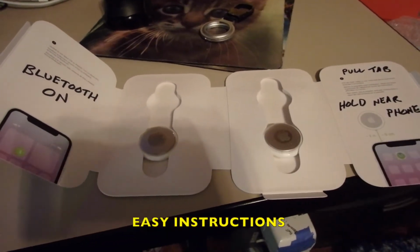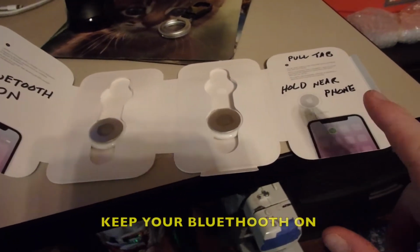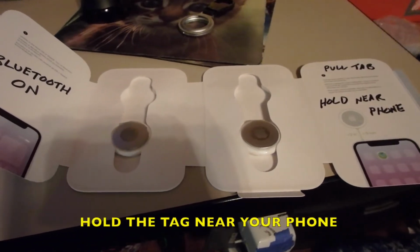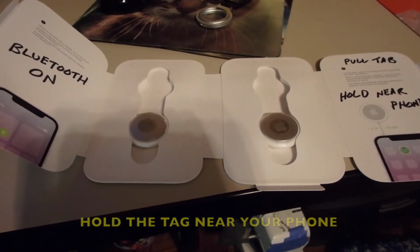This package comes with 4 AirTags. I've written in the instructions: Bluetooth on, pull the tab on the AirTag, and hold it near your phone. I've got an iPhone 7. It's an older phone. The operating system is current.